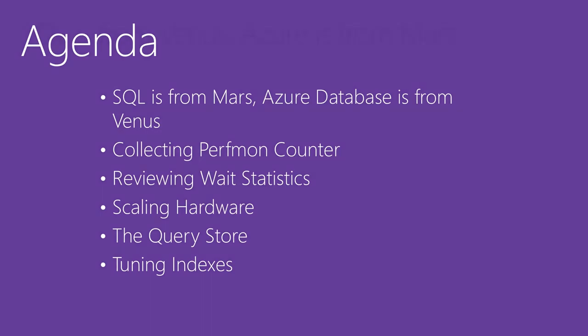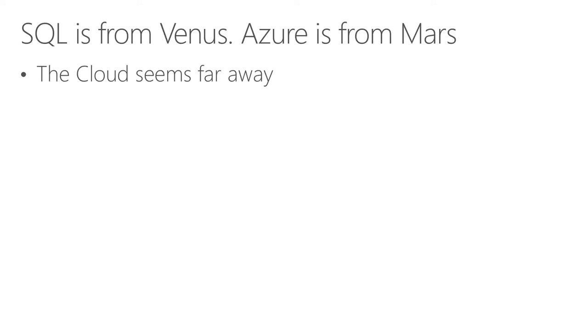So first up, SQL is from Venus and Azure is from Mars, right? The cloud seems very, very far away, and that makes things sometimes feel out of our reach. There are very simple things that we would like to do, and it might not be clear to us how intuitive it is to actually work with the cloud and get SQL Azure stood up. We understand how we install SQL Server, but there might be some gaps when it comes to understanding how we actually provision SQL Azure databases.